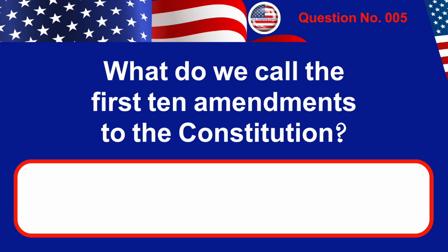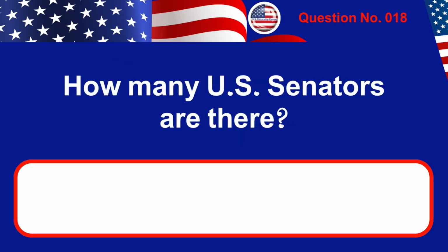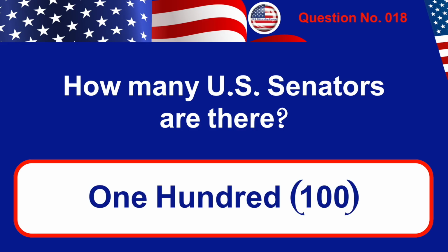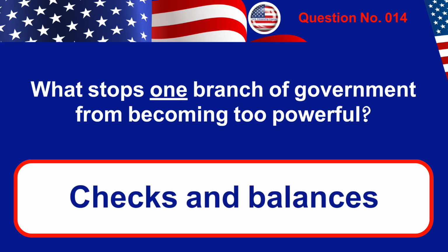What do we call the first 10 amendments to the Constitution? The Bill of Rights. How many U.S. senators are there? 100. What stops one branch of government from becoming too powerful? Checks and balances.